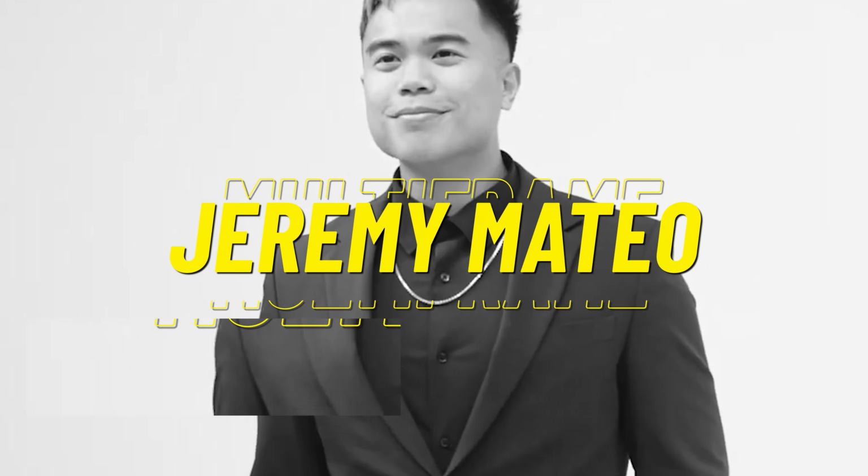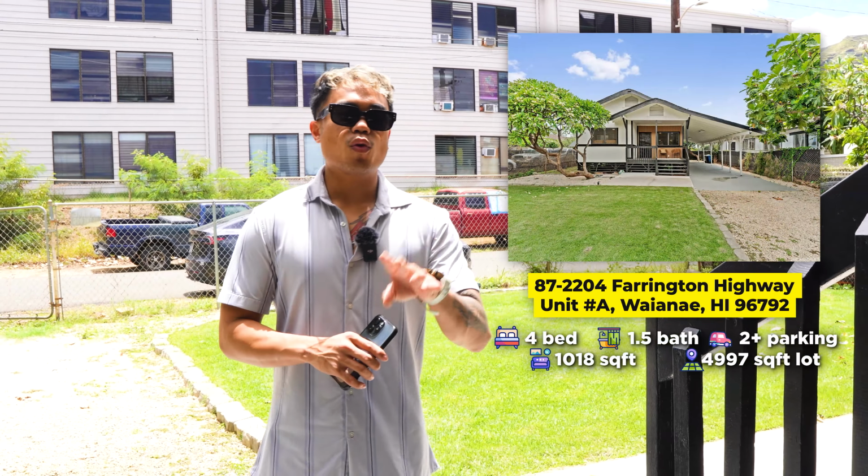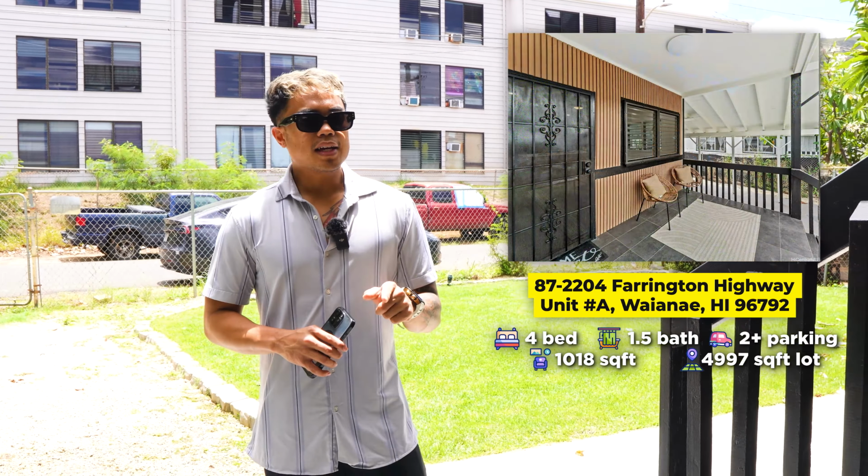So you could put a lot here. Like if you own a boat or something, put it over here. You have your washer and dryer. And yeah, super sick, really nice. Great space to put any vehicle you need. Oh, by the way, this home is a 4-bedroom, 1.5 bath, and it's about 1,000 square feet. And it sits on a lot that's about 5,000 square feet. So you have a lot of space.